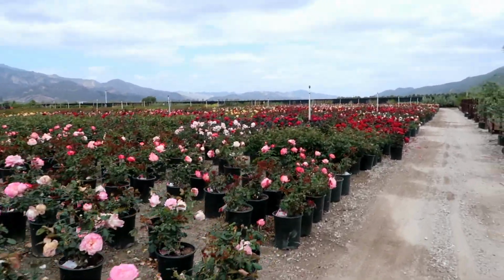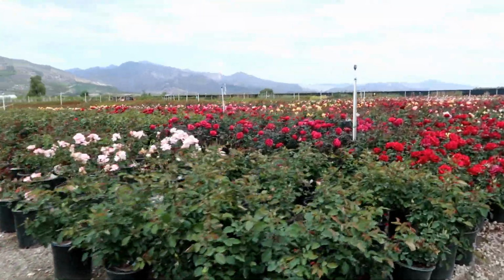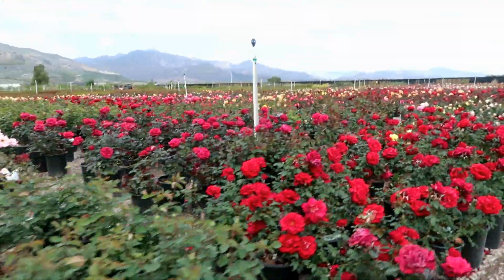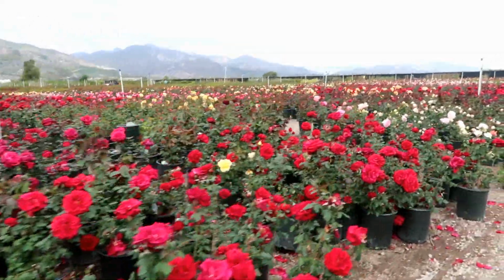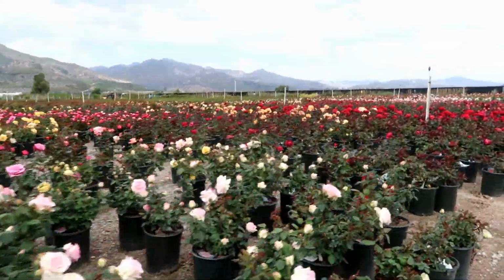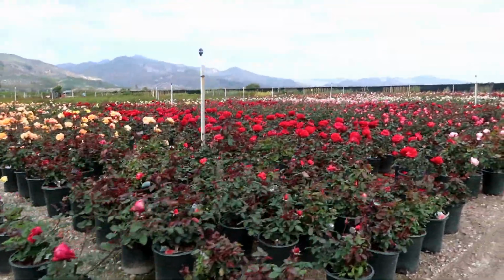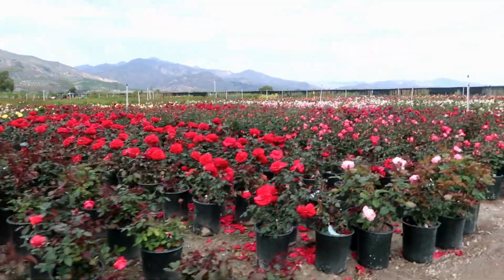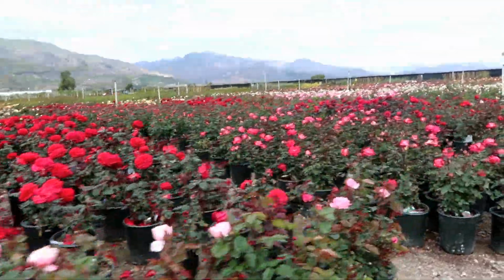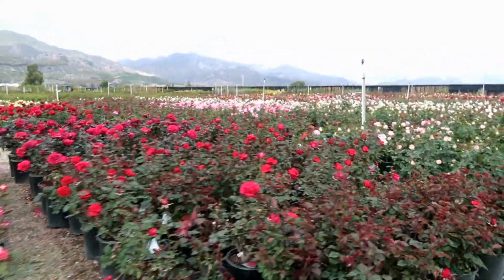I just wanted to walk over here and show you guys all of these beautiful roses. You guys know I'm not huge on roses or flowers just because I love edibles, but this is breathtaking. If you could just smell how amazing this smells, it is amazing. For those of you who do love roses, this is a spot to come and choose different types of roses.